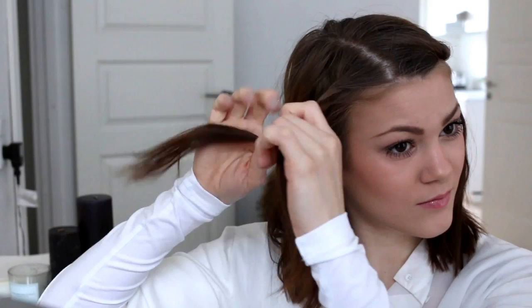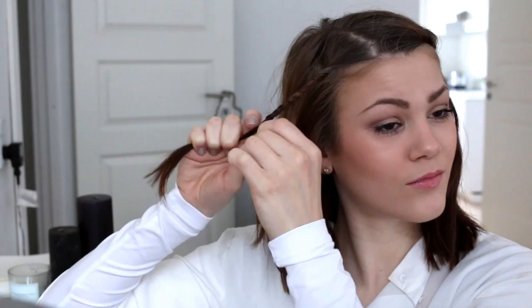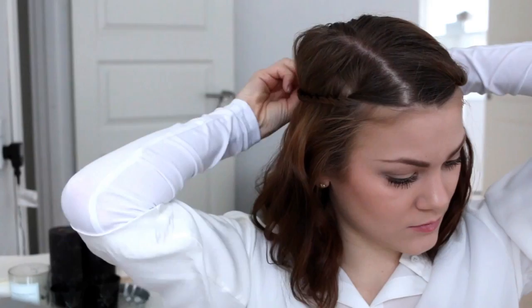This is such an easy hairstyle and everyone can do it, so I think it's perfect. It makes you look really pretty, very bohemian-ish, and yeah, it looks really good on camera as well, so I really like it.